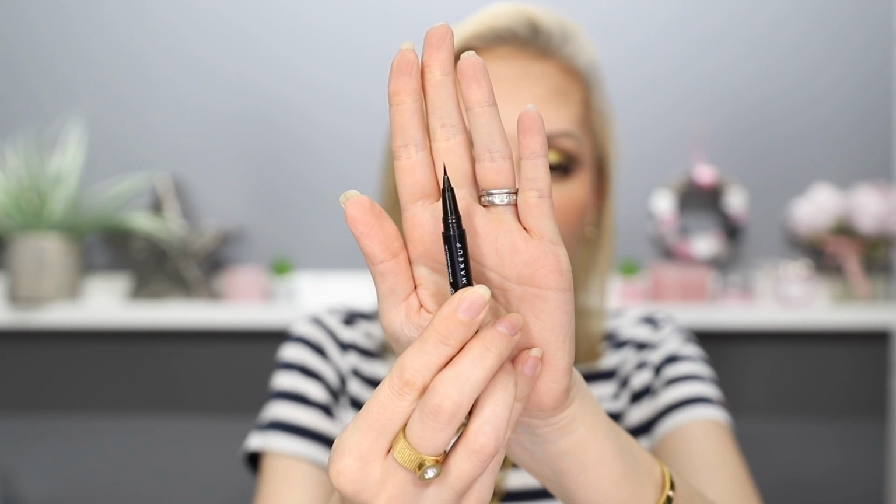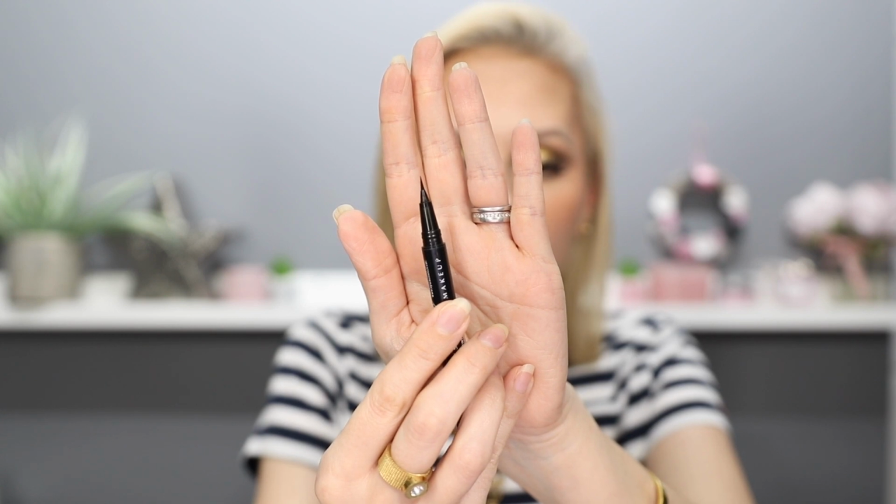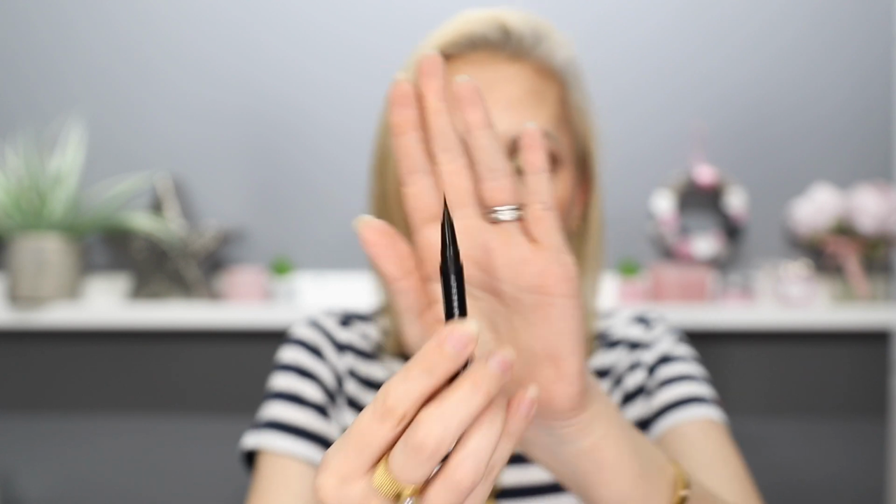This has the finest tip on the end of the pen that you can create the finest hair or also thicken it off a little bit just by pressing on a little bit harder. These last such a long time.